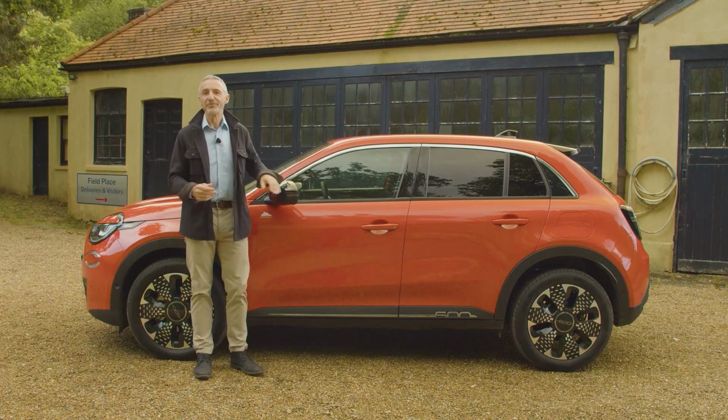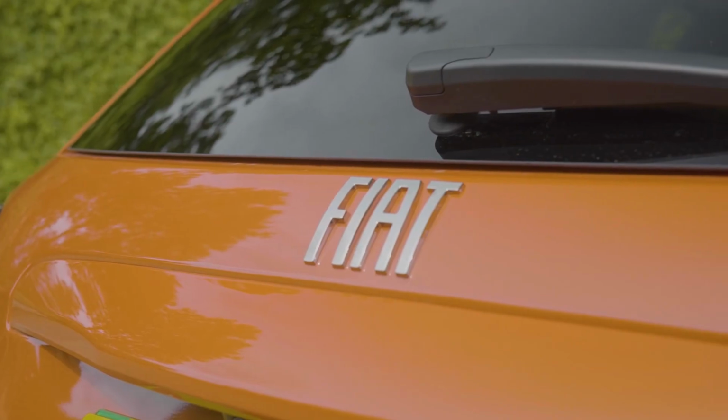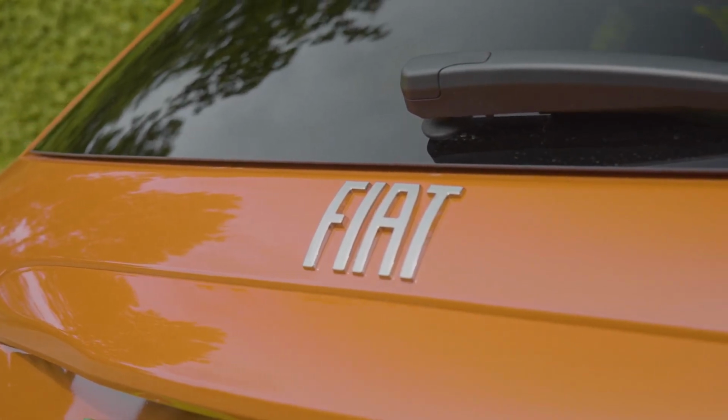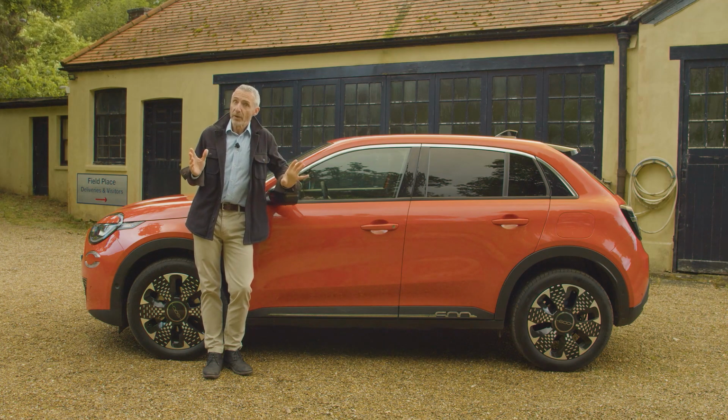Whatever kind of 600 you decide on, you won't be able to order it in grey because Fiat has decided it will no longer make grey cars. Apparently the colour doesn't align with the new Dolce Vita philosophy, which is a brave move given that grey is the most popular colour for new cars in the UK. Make of that what you will.